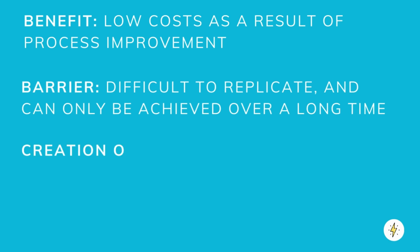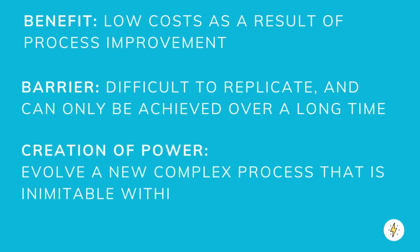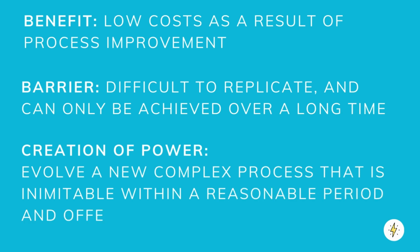So what must you do to create this power or sustain it? You need to evolve a new complex process which renders itself inimitable within a reasonable period, and yet offers significant advantage over a longer period of time.